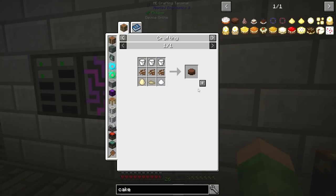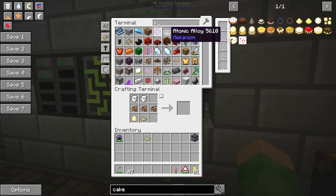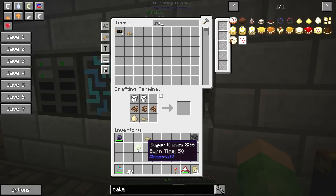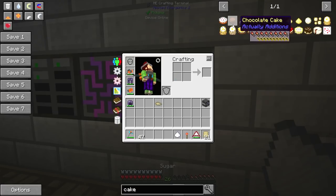There we go. We are now literally just one milk and the sugar short. So we need sugar cane. If I could type, sure. We've got it, one sugar cane. Oh, that's all right. We're going to use that one sugar cane to make sugar. Okay, and then we will.